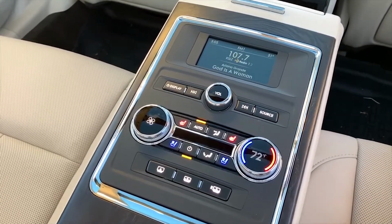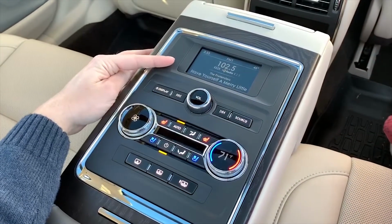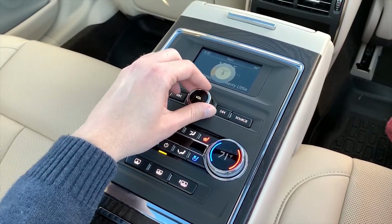Now that we're in the back seat of the Continental, we're going to take a look at some of the controls back here that truly put you in the lap of luxury. Looking down, you'll see that we have a full array, starting with an LCD screen, a couple knobs, and plenty of buttons back here. The screen up at the top shows you what radio station you're on, and the dial right below that lets you control the volume.